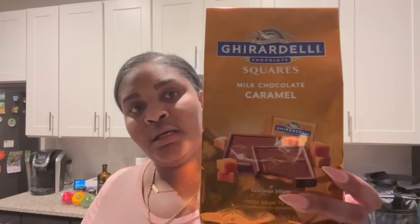Guys, from TJ Maxx, I picked up this today, my Ghirardelli milk chocolate caramel squares. And not that I should be picking up anything sweet, but I got some candy corn. I was craving it. And plus it's Halloween season. So I'm gonna have this rice.